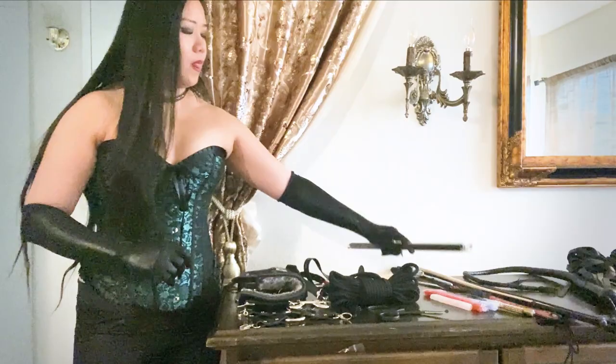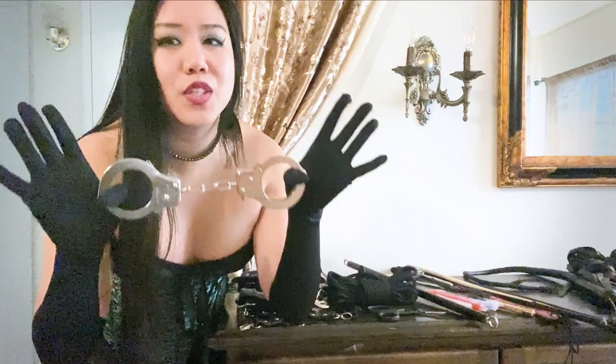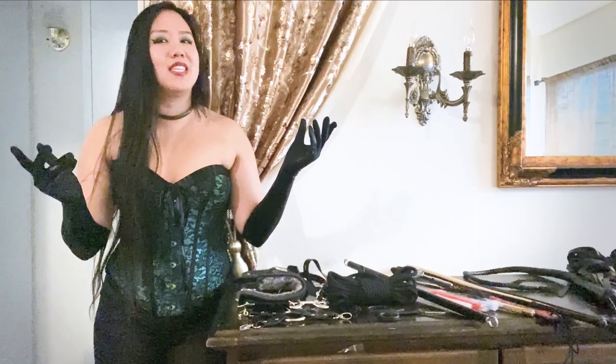If you want to do a more authoritative role play, of course, having a pair of handcuffs is going to do the job. These are real handcuffs, which do lock and have a pair of keys to unlock them. Great for interrogation scenes and just cuffing people to different parts of the room.